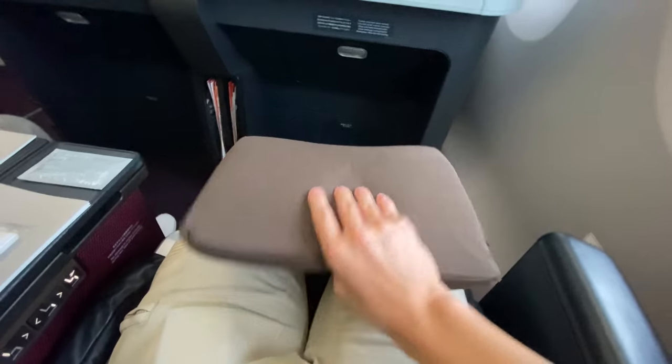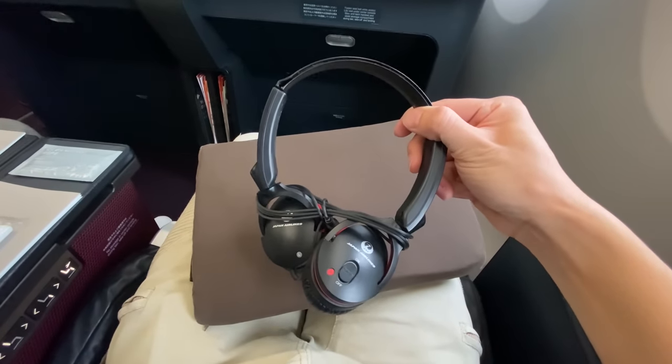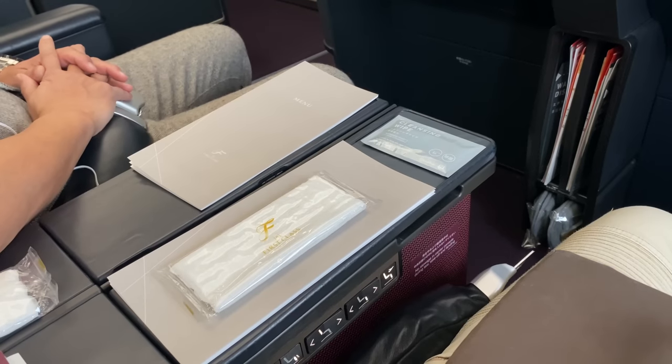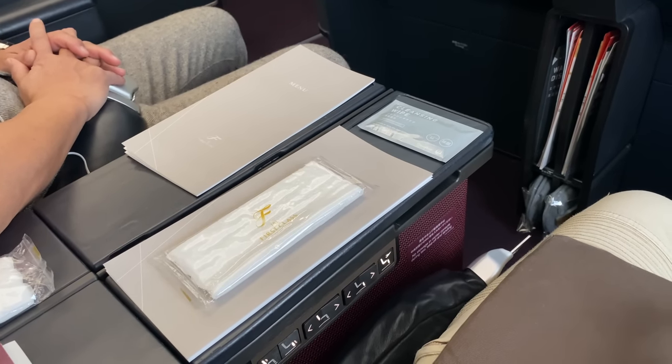Ready for you is a pillow-like cushion. I found it to be really good for your back. And here's a pair of noise-cancelling headphones. Antiseptic wipes for the surface and hands, also a paper menu, are ready for you.